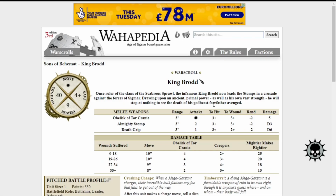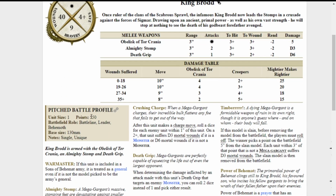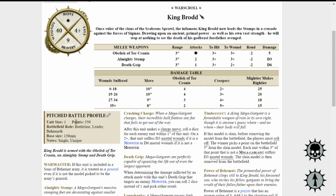So these are the rules for King Brodd, and his movement is meh. I really hate it when they put this weird symbol on movement, but I understand why, because he brackets. So movement 10, 40 wounds, bravery 9, save of a 4, which I thought he would have a better save, if I'm being honest. If he was 150, this would break the game. His points are 550, so I was close with my estimate between 500 and 600. Yet, I wasn't right, so I just fail at life.